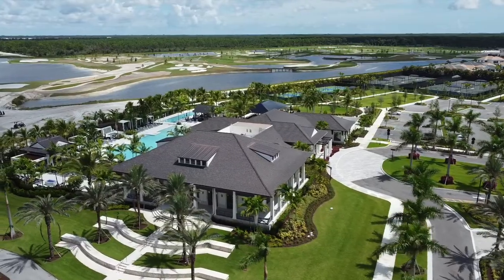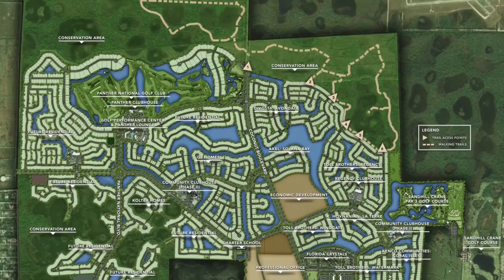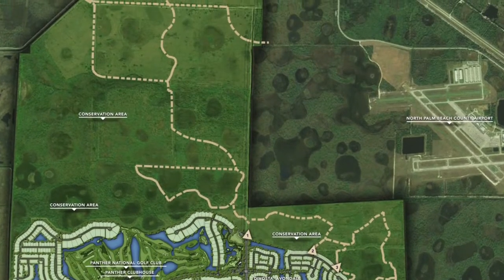And today we'll be in Palm Beach Gardens checking out a model in Avenir, which is a massive luxury development that'll have different neighborhoods and builders, a town center and modern clubhouses with pools, gyms, and sports courts, public and private golf courses, and all of this is going to be interconnected with trails and nature and even a working farm.